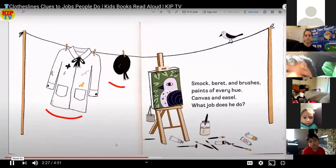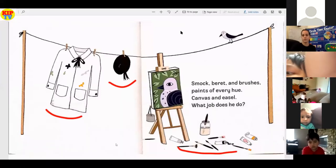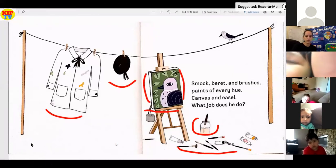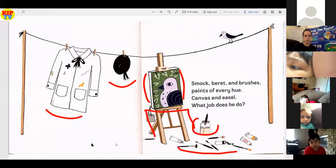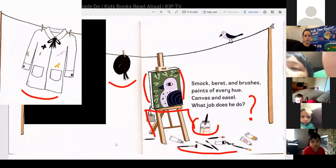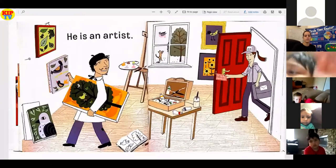Oh. And brushes, paints of every hue, canvas and easel. What job does he do? Can you guess who? Let's see. He is an artist.